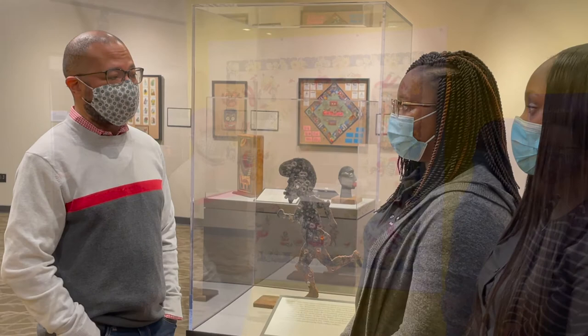Exactly. The last artifact we'd like to show you in the exhibit is this gorgeous, gorgeous tapestry.